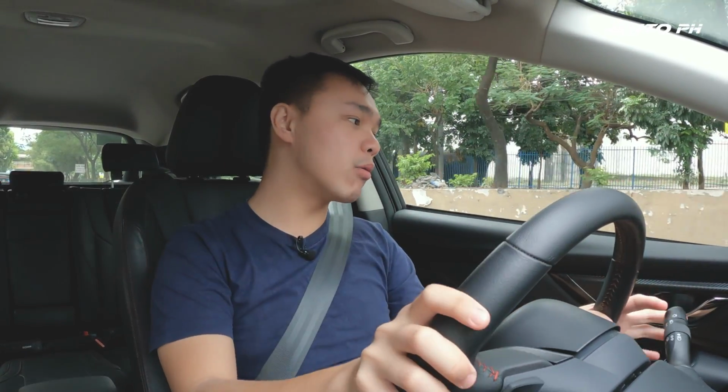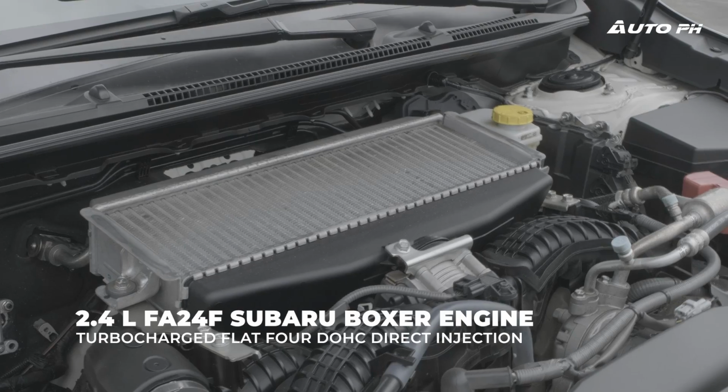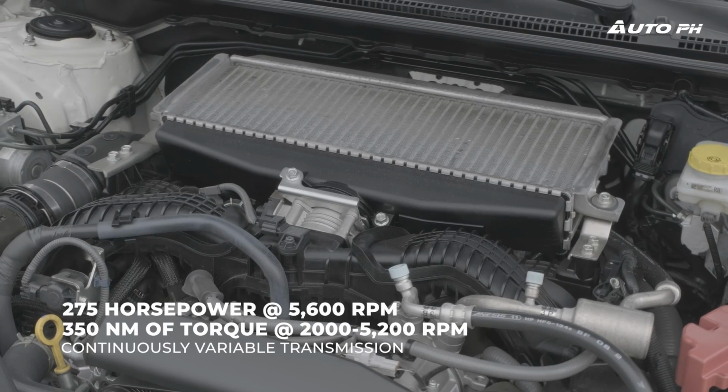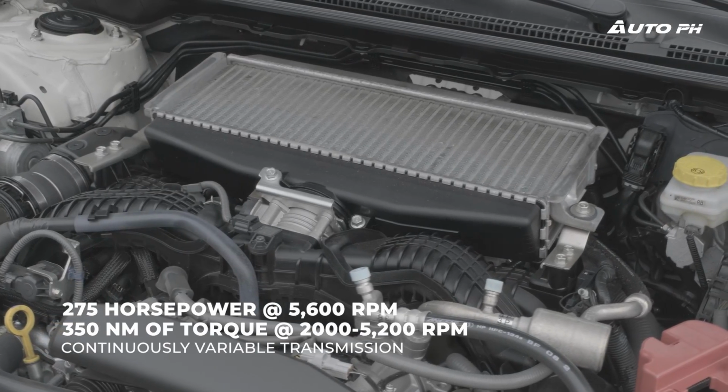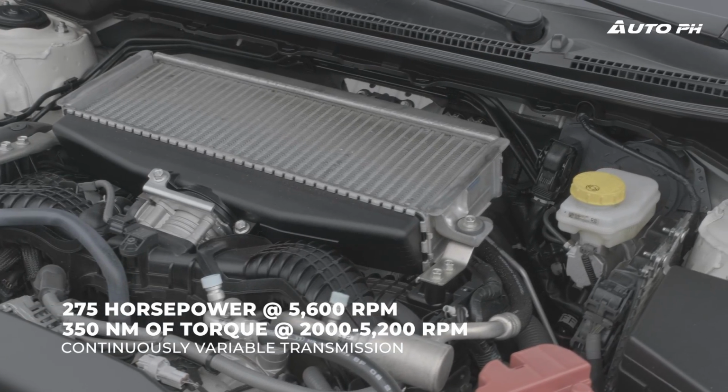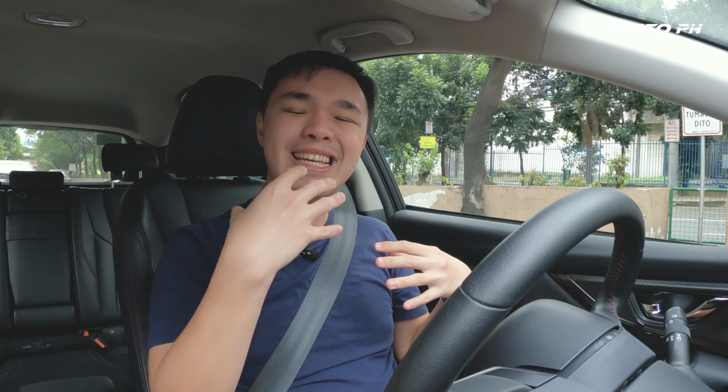Anyway, let's talk about the power first inside the WRX Wagon. What you have under the hood is a 2.4-liter flat-4, a boxer engine, making a very respectable 275 horsepower and 350 Newton meters of torque, paired to what Subaru calls a Subaru Performance Transmission. What this is basically a CVT that's tuned a little bit better. No, frankly, it's pretty damn good for a CVT, and this is probably one of the best, if not the best CVT in the market.